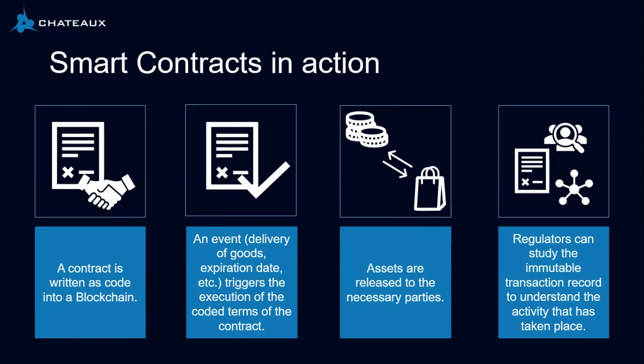And then at the very end, regulators and analysts can go back and study this immutable transaction record, immutable, unchangeable. So they can go back and see all of the transactions that took place on a daily, weekly, monthly, yearly basis, etc. And they can see where those transactions took place. And assuming that they've adhered to the smart contracts and the rules in place, there won't be any red flags, and you'll just see that motion.